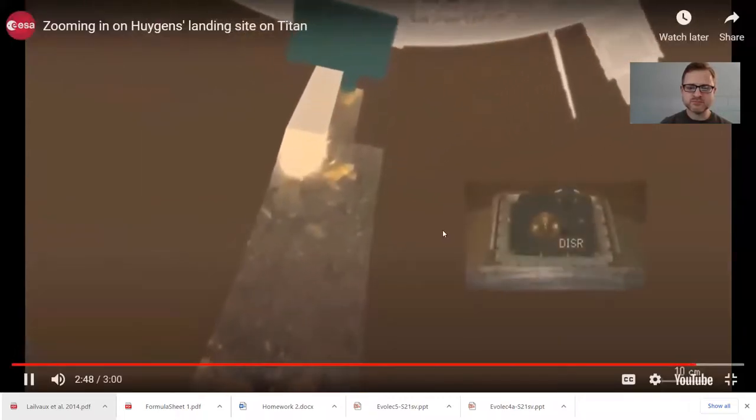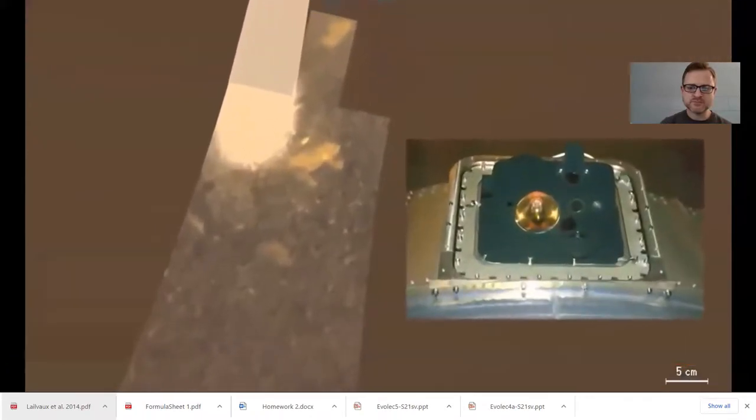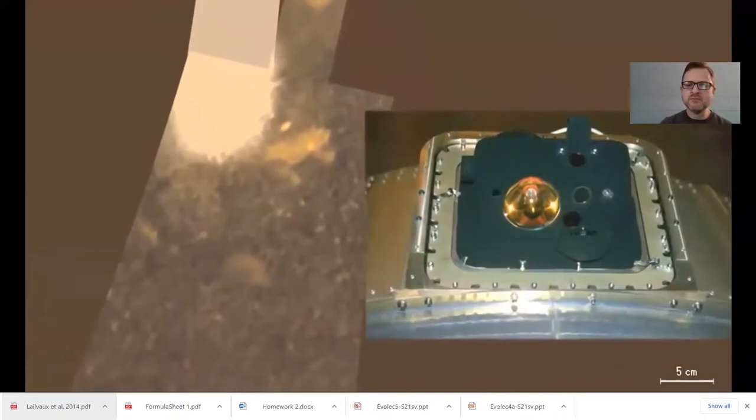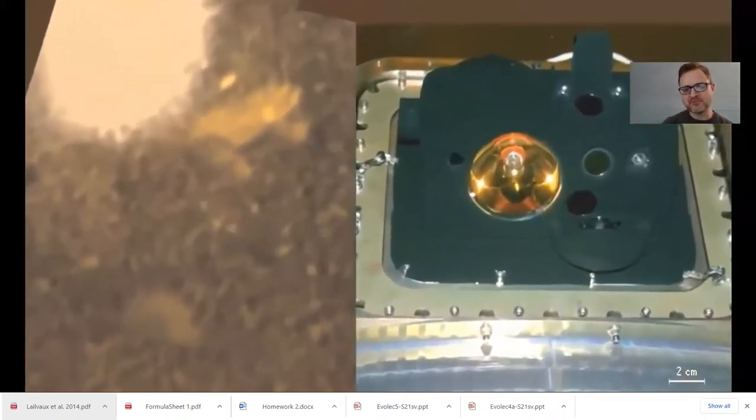The right side shows the green DISR instrument. With the gold-colored lamp and the three camera windows to its right, the cameras provided the first close-up view of Titan's shrouded surface.